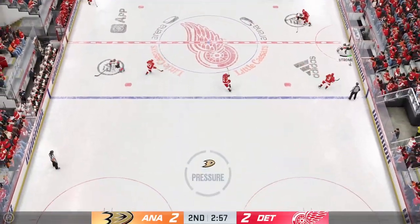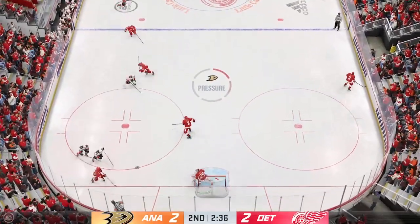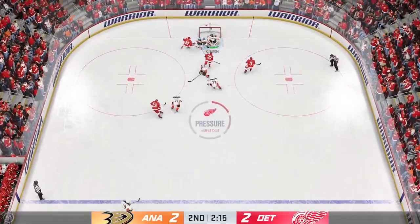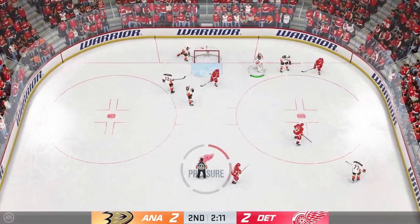Oh, and a good textbook hit there. Quick shot! Makes the save on the slapper! And now he moves it quickly to Hall. Moves the puck into the attacking area. Puts it on net! Turned aside with the glove by Gibson. Puck is frozen, and we get a stoppage in play.